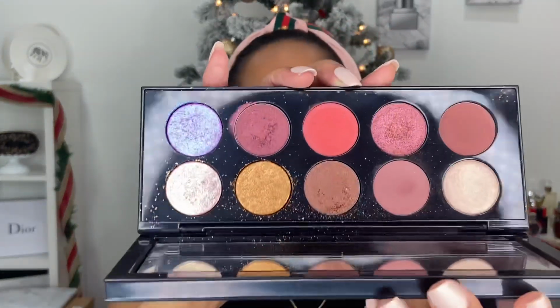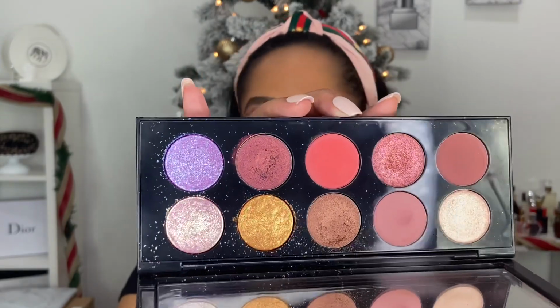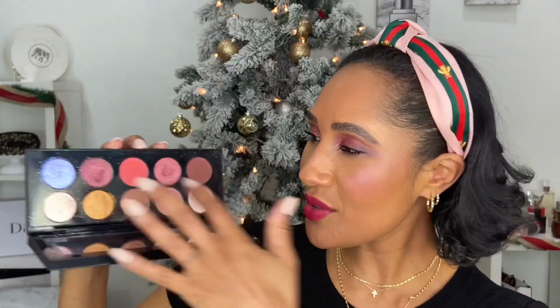Okay, we got another Pat McGrath palette. Pat McGrath came out with some hits this year, and Utopian Dream definitely was one of them. So here is Mothership 9. Love, love, love this palette. I love this color story.